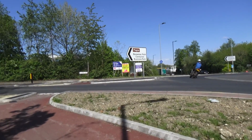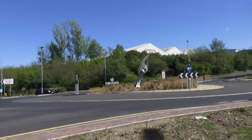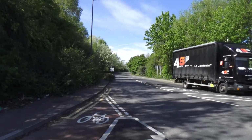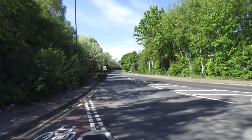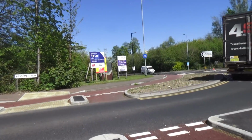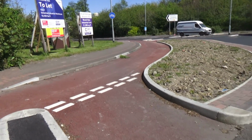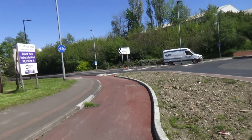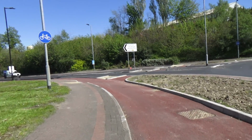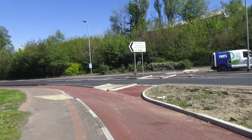So there's a few more cyclists than I thought there would be, but this has all been cut through now. This was all the British Steel Rotherham down here. We're sort of towards the Eccles area, Ring Road products. But most of this is just warehousing.